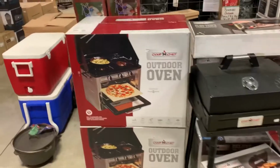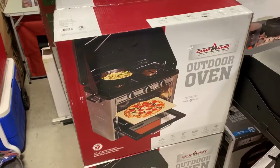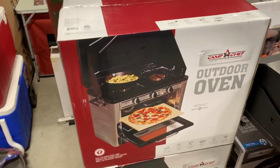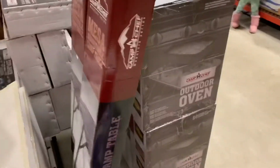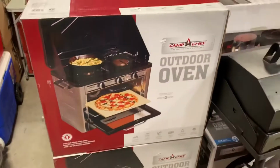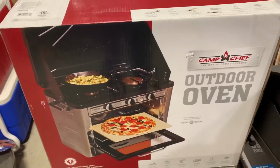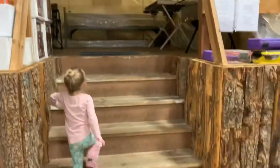Okay, so I just saw somebody recently purchase one to use inside of their bus, which I didn't think you could use outdoor stoves inside, but I could be totally wrong. I wonder how much it costs. Oh, there is the price. 200 bucks. Maybe.